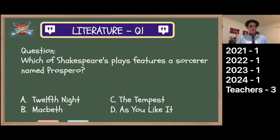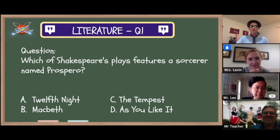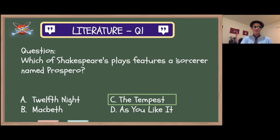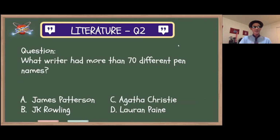Yes. I'm Miss Levin, this is your turn. Question number 1, which of Shakespeare's plays features a sorcerer named Prospero? All right, Miss Levin, looks like your hand got raised first. What is your answer? C, The Tempest. C, The Tempest, that is correct. Great job. Yeah. Teachers are on a roll right now. All right, watch out. Let's see if you can get this point back. What writer had more than 70 different pen names?